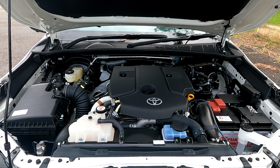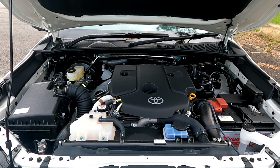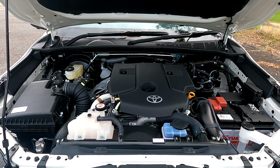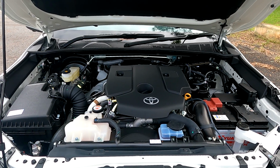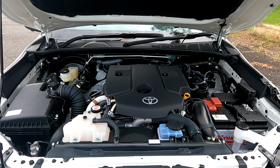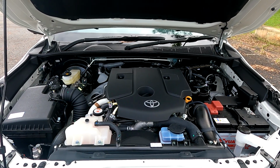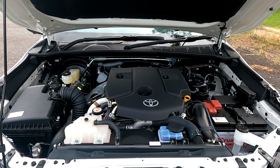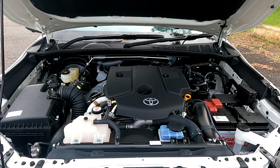Alright guys, let's have a look under the bonnet of the Rogue. So here we've got a 2.8 litre turbo diesel engine, and it produces 150 kilowatts of power and 500 newton meters of torque, and that's mated to a 6-speed automatic transmission. Alright guys, let's go for a drive.